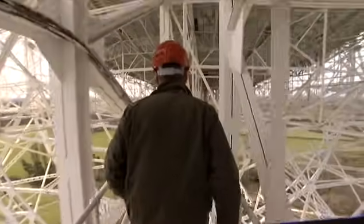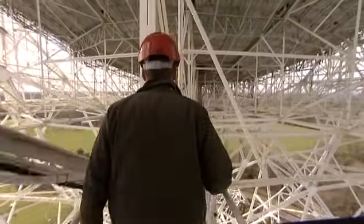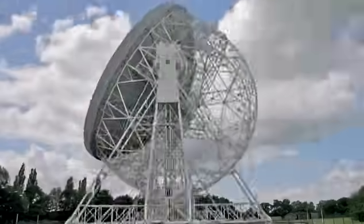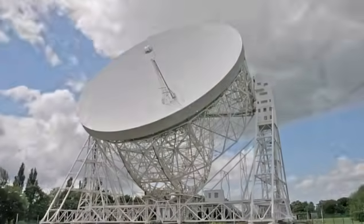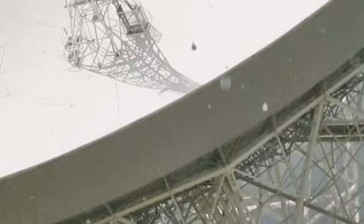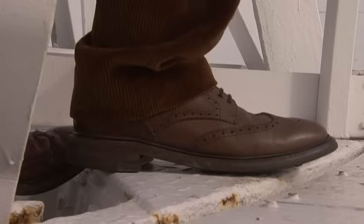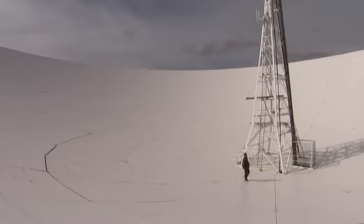It's the size of the Albert Hall. With more than 7,000 steel panels, the telescope weighs over 3,000 tons. 10 electric motors aim the dish towards any point in the sky to track distant cosmic objects with extreme precision. The whole amazing structure works like a giant radio set.